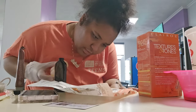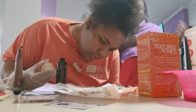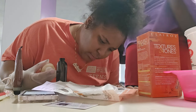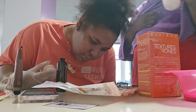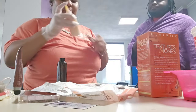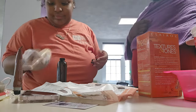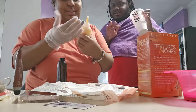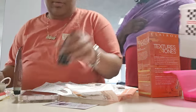Empty contents of main hair color bottle one. Place glove finger over applicator tip. Shake the bottle thoroughly until color is uniform. Okay, a little chemistry project. She loves her chemistry. I hate chemistry. Anyways, be right back while I shake this.